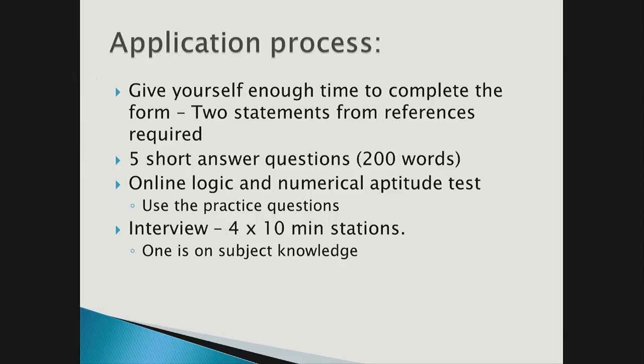So, application process. This is obviously some of the stuff that Martin's already covered. But we definitely advise giving yourself enough time to complete the form. Self-explanatory, but there's a lot to cover. It's a long, drawn-out thing. A lot of evidence is needed. There's a lot of tick boxes, so give yourself more than enough time. Some of the things that could take time, you need 2 statements from different references, so it could take a while getting back into contact with old teachers that you've not spoken to for years.